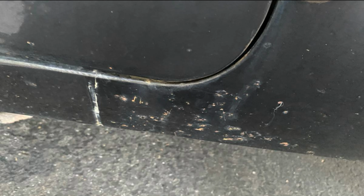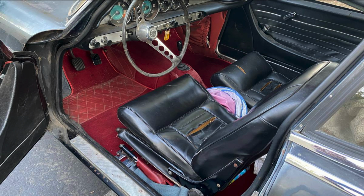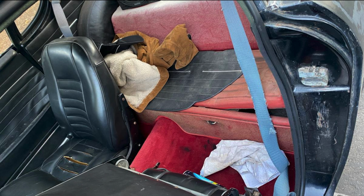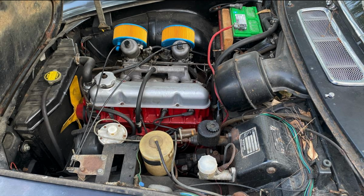Here's a little bit of the rust that the owner is showing us. Looks like there's a little bit of a ding in the grille. The interior does look a little bit rough, but you can definitely see how this car back in the day would have had a very luxurious looking interior if it was all in really good condition. I also love how you've got the emergency brake handle on the left hand side. I think that's a cool, quirky feature. Some extra sound system in the back.